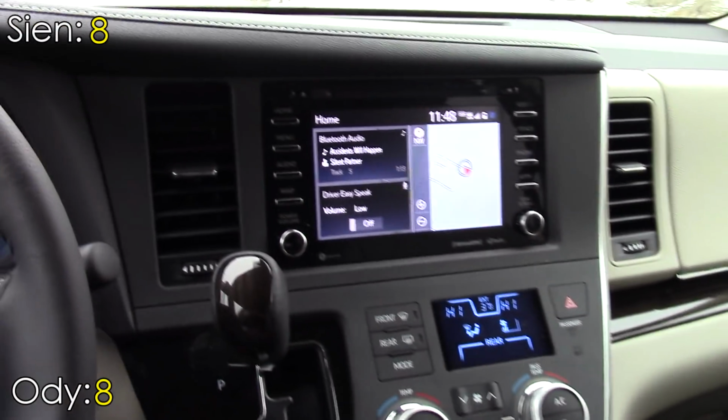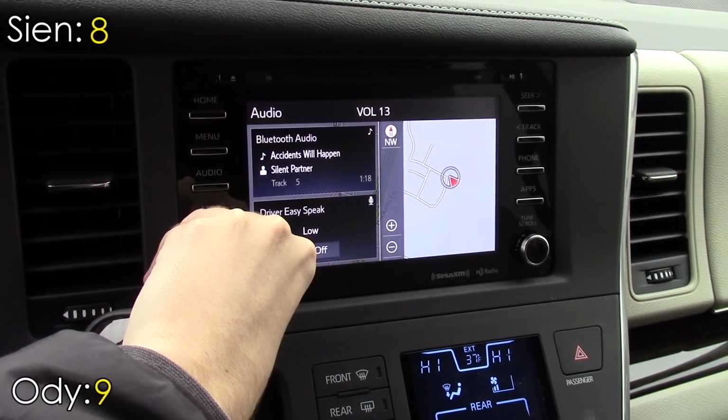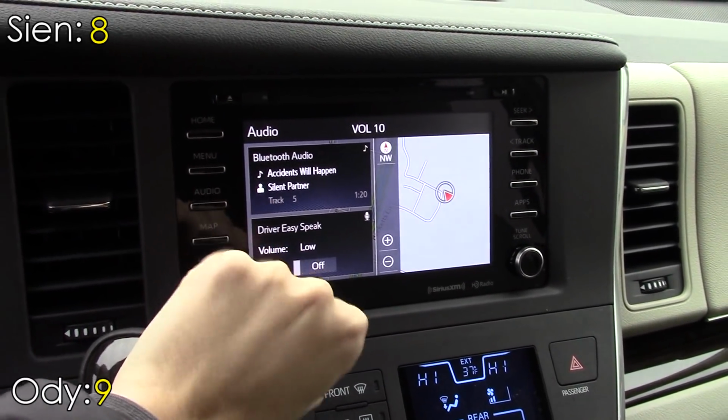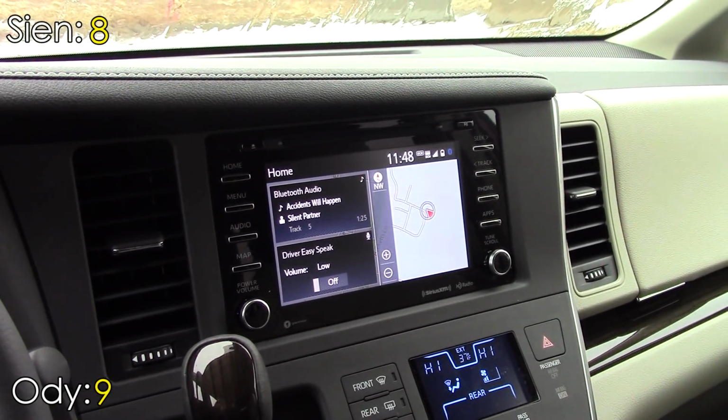Even though the Odyssey only has one extra speaker, I think it sounds noticeably better. And now that brings us to the brand new Entune 3.0 system and brand new Hondalink System, so let's dig in.